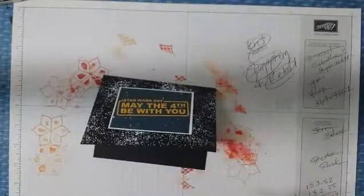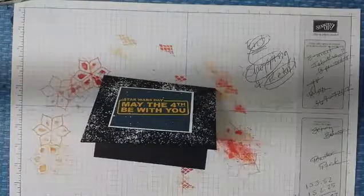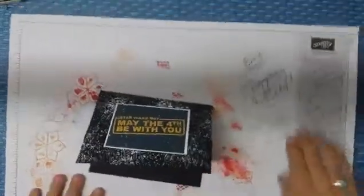And where'd my little stars go? I almost lost them. If I could pick up that last one, it'd be awesome. Alright, so I should have 5.